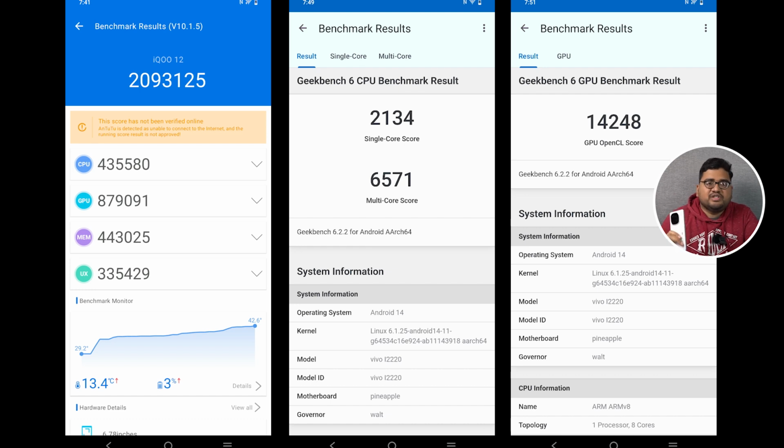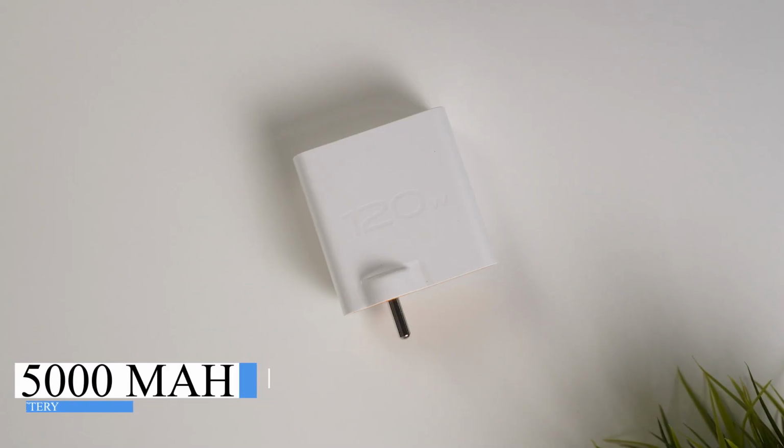This phone also comes with a dedicated Q1 chip, just like the iQOO 11, which came with the V2 chip, which can enhance your gaming experience, increase the frame rate, and also improve your experience while watching videos. More on that later.